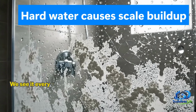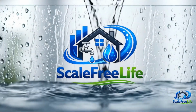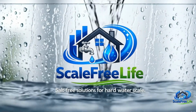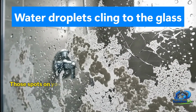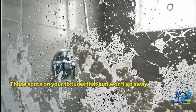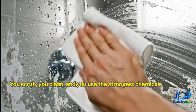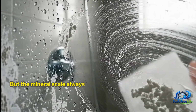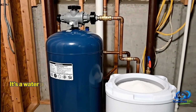We see it every day, that stubborn white haze on your shower glass. Those spots on your fixtures that just won't go away. You scrub, you clean, and you use the strongest chemicals, but the mineral scale always wins. This isn't just a cleaning problem, it's a water problem.